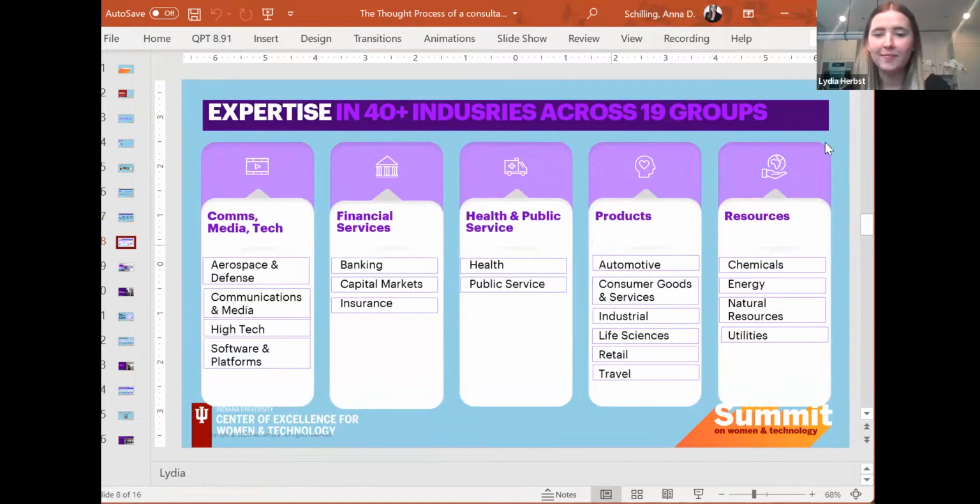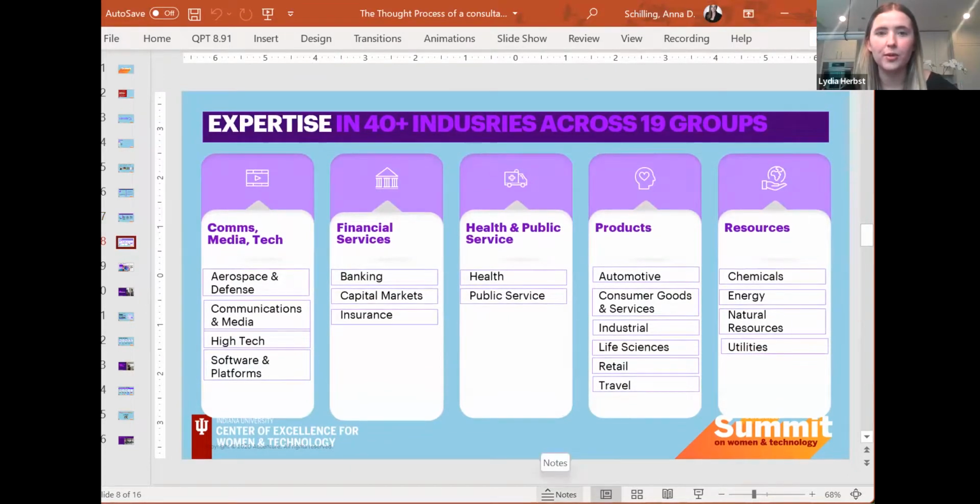All right. Awesome. As Anna mentioned earlier, we really do have experts in all of these industries across all of these groups, because we have almost 700,000 people working here at Accenture. Like she said, we really are touching everything and anything. It really ranges from aerospace and defense to retail to insurance. We kind of cover it all.